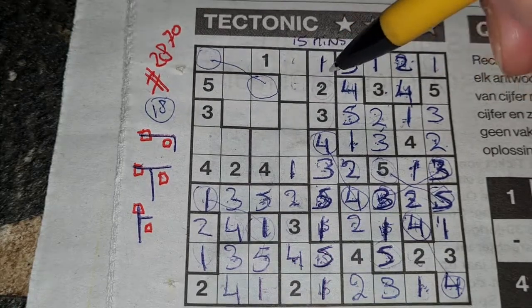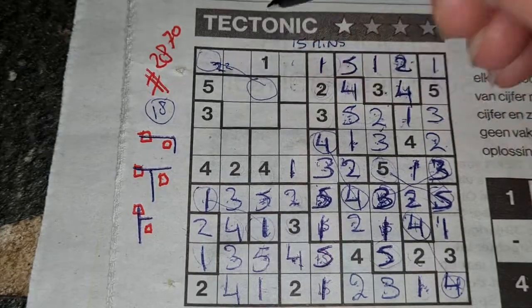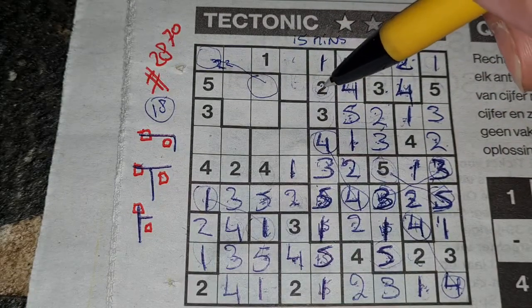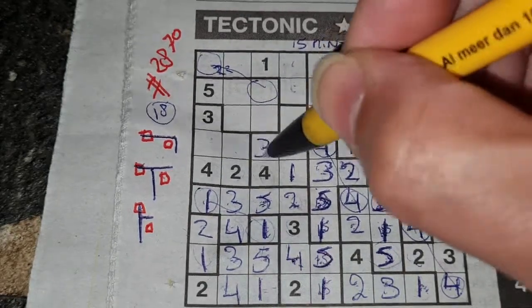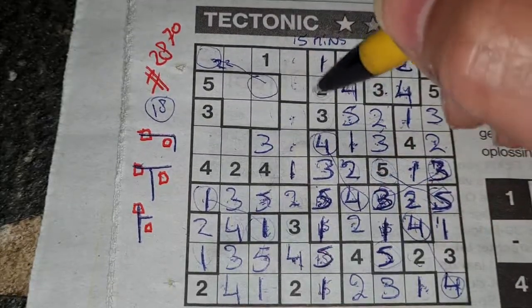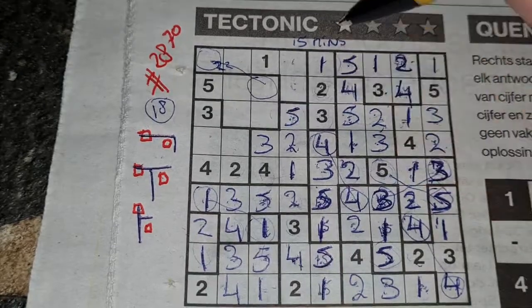These two boxes cannot be a 2, so the 2 could be here, could be there. Okay. These two boxes cannot be a 3, so one box left for the 3 should be there. Two numbers left in this area for the numbers 2 and 5. We have a 2 there, no 2 there, 2 should be here, and the 5 goes there.